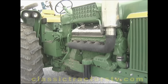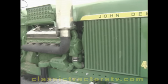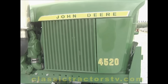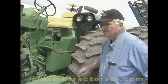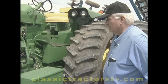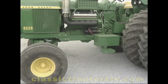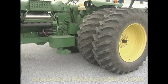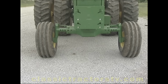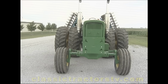And we put the 318 Detroit in it, which we were doing a lot of those at that time from about 1968 through about 1974. Basically, this tractor, a 4520, is exactly the way it was when it was new in terms of width and length, and from the dowel housing back, it's stock and standard, and the wide front end and below, and the front end, the fuel tank is all standard radiator.